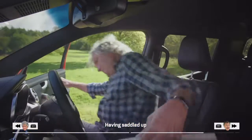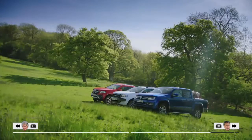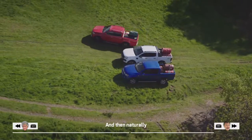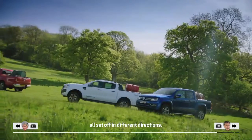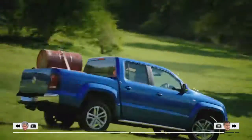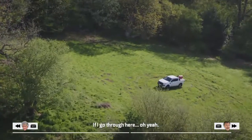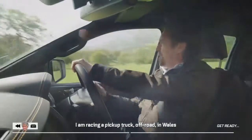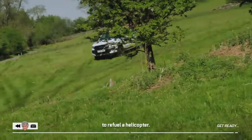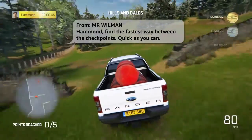Having saddled up, we waited for the sound to charge. And then naturally, all set off in different directions. Yeah. If I go through here... Oh, yeah. I am racing a pickup truck off-road in Wales to refuel a helicopter. Go!